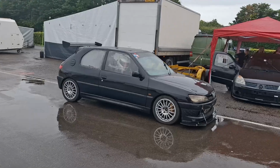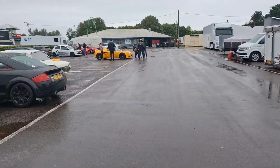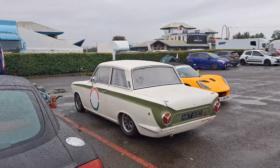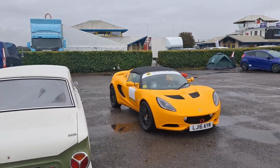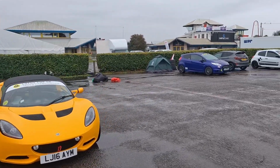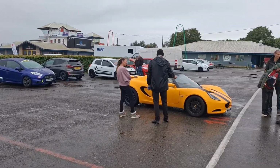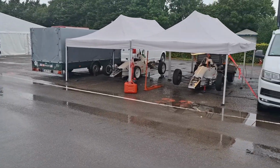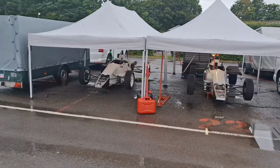Some hot French things. And a TT next to that lovely classic touring car. And the yellow Lotus that I managed to pass a little bit earlier. There's two of them. Maybe I didn't pass it. Who knows? And back to those lovely Formula Fords hiding under an awning, which, to be honest, in this weather, isn't a bad shout.